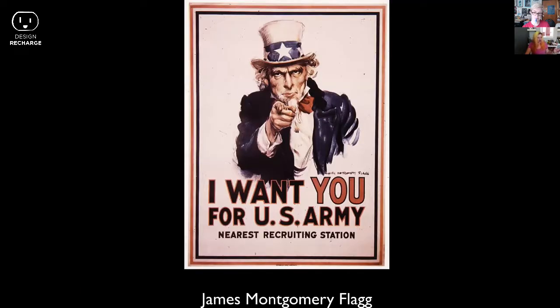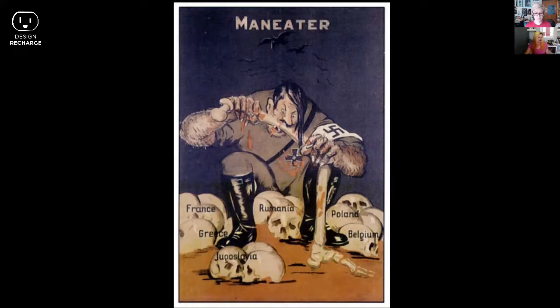There's also a lot of politics and protests going on. Propaganda posters, one of the most iconic propaganda posters, the James Montgomery Flagg design, "I Want You" for the US Army, was commissioned for the First World War, but it was also revived in World War II. This is one of my favorite designs.